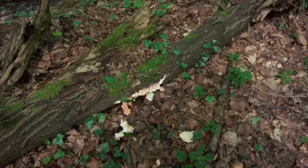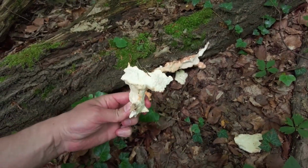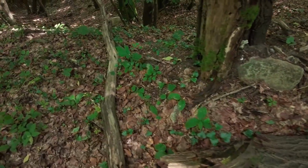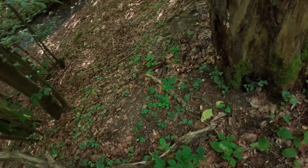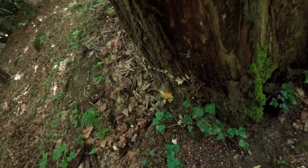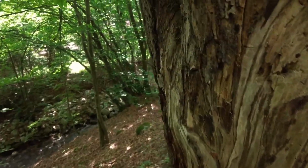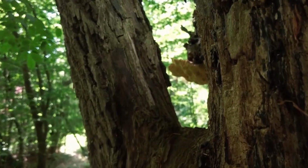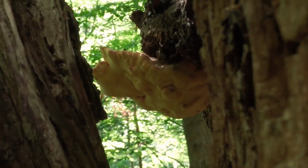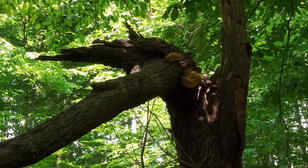I have noticed there is a chicken of the woods here, but apparently someone took it. Then I have noticed there was one more somewhere here. Someone took it as well, but then I have noticed that here we still have a little bit of it, so that's a nice find. We can see it better from here.